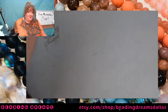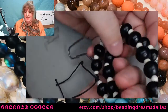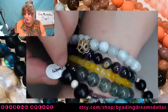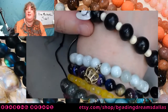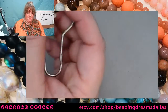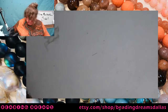We have 1 strand remaining of the black wood beads. This is the bigger strand, so it's more like 12mm with bone spacers in between, which are probably about 5mm white bone. That strand is not a full 16-inch strand, but probably 13 or 14 inches, and that one is $10.